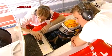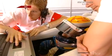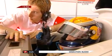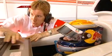Chris Gawn on the right, Johnny Reid on the left, David Sears just coming into picture as well, masterminding another top performance for Team New Zealand, fastest so far. Can he hold on to that? Sebastian Buemi for Team Switzerland, very impressive again, 4th quickest after the first segment.